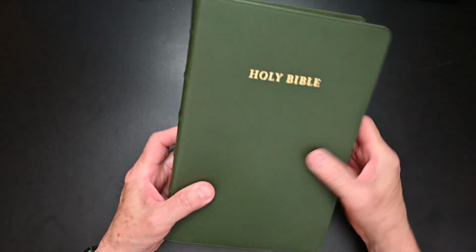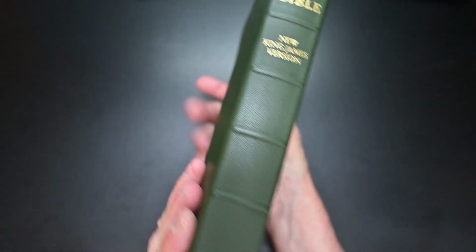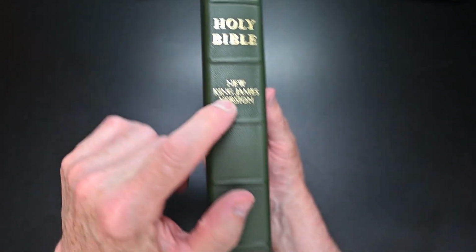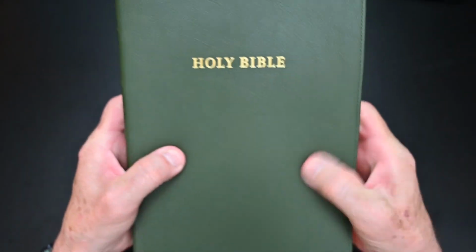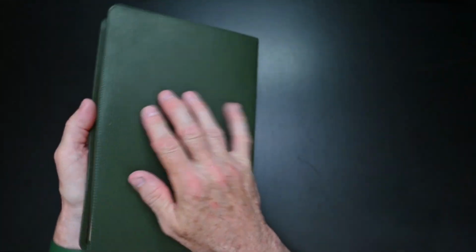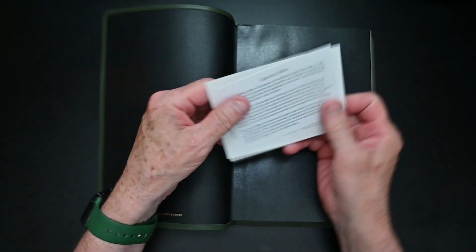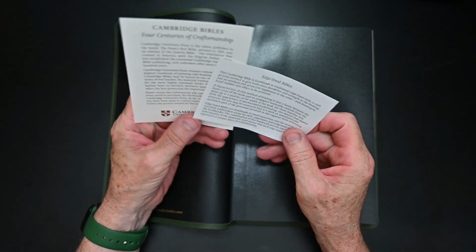Beautiful leather grain. The green is lovely, and it's got the raised hubs that just give it extra strength on the spine. The Cambridge New King James Version Holy Bible. And it's got a real nice feel to it. It's got that rose gold gilding on the edge, and the Cambridge cards that come inside every box.